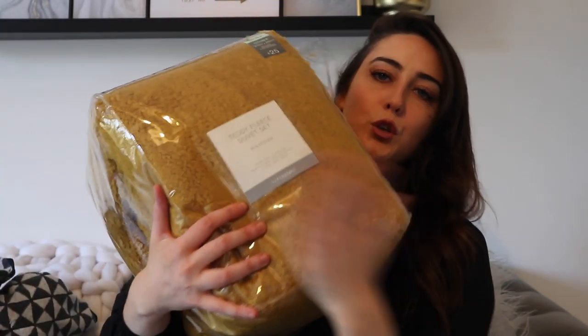Bedroom, bedroom, bedroom. We're approaching winter. Winter is coming, as they say. So I have to get some new bedding. Now this is a teddy bear fleece duvet set and it's £25. When I say it's fleece, believe me, like, oh.